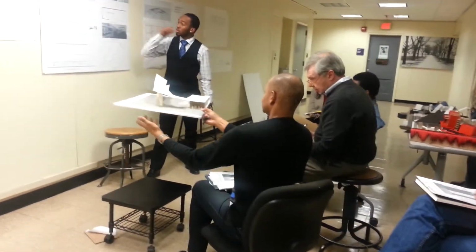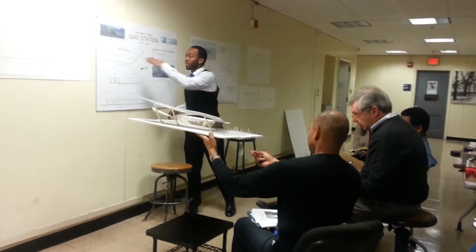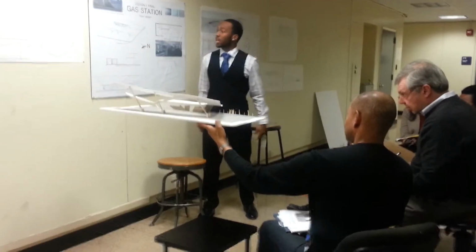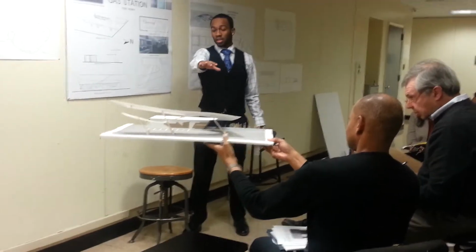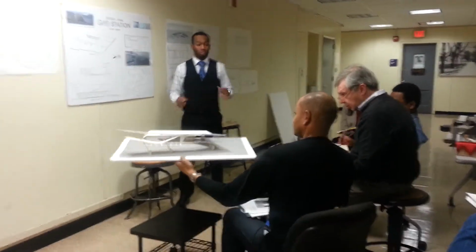And then onto my roof, I wanted it to wrap around the building and then fly up into the sky. I made it double so that when you're under the bumps, you can get the experience of both roofs.